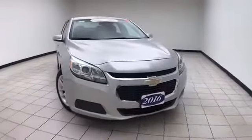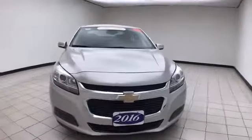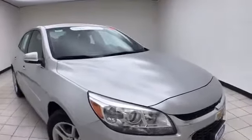Today's special is a GM certified 2016 Chevy Malibu Limited LT, stock number Z7431X. 25,000 miles on this one owner, local trade, clean AutoCheck history report. We sold this Malibu brand new, silver ice metallic in color.